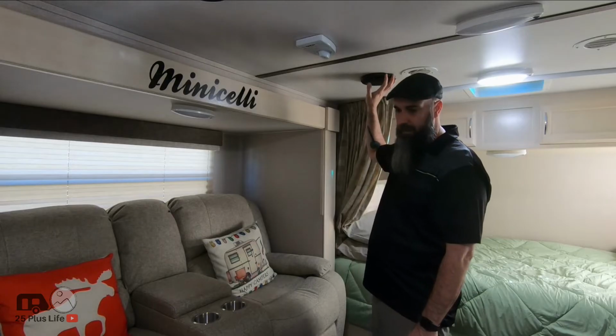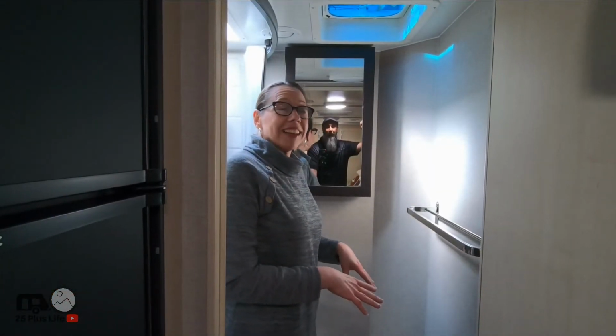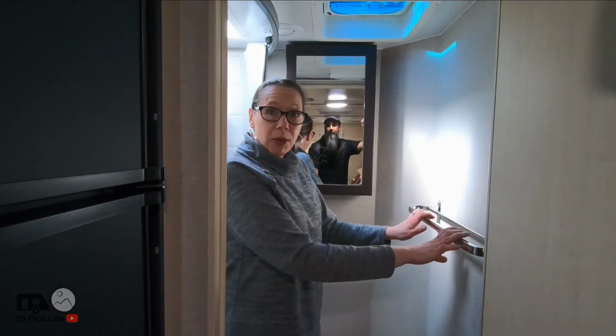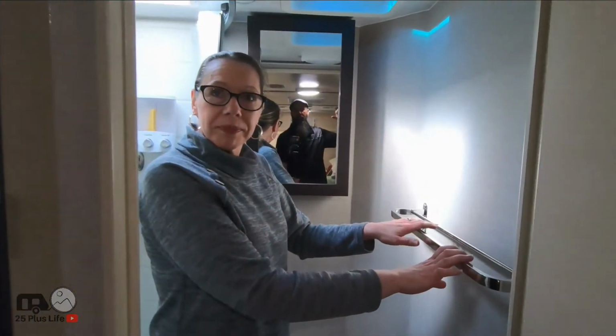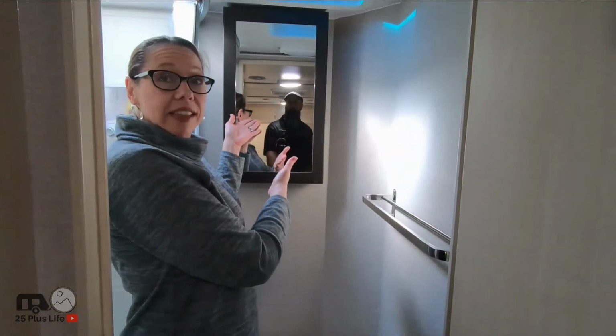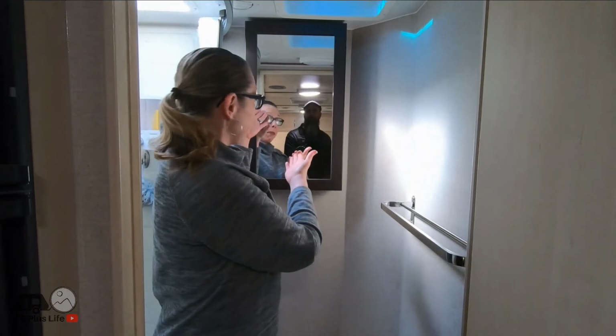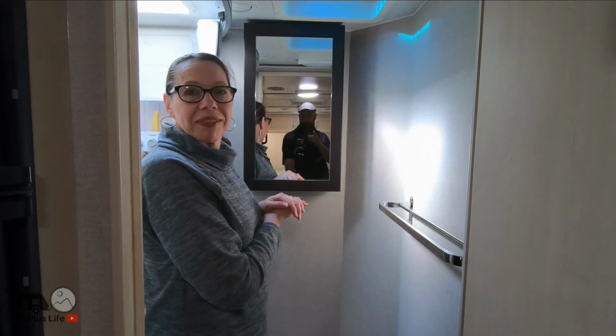Definitely worth the time. So this is Bob's favorite room. It is. Definitely. So we put up a towel bar. You have to have two spaces for the towels. We're going to show that. Obviously, Bob's portrait is here. Medicine cabinet. So if you can see me in the mirror, you're welcome.